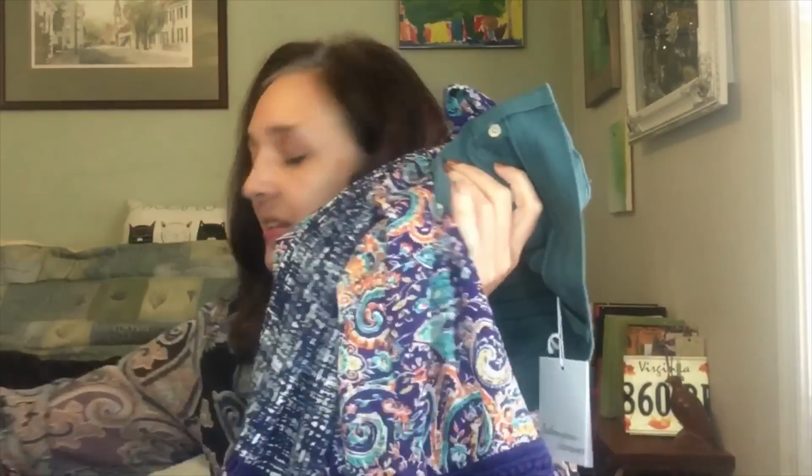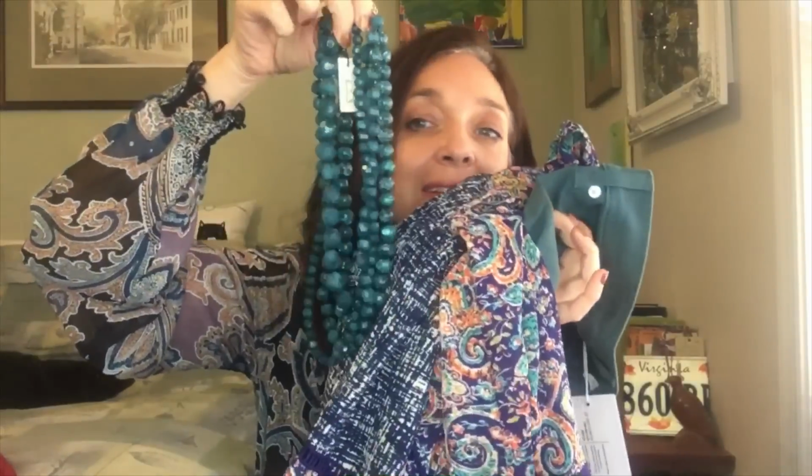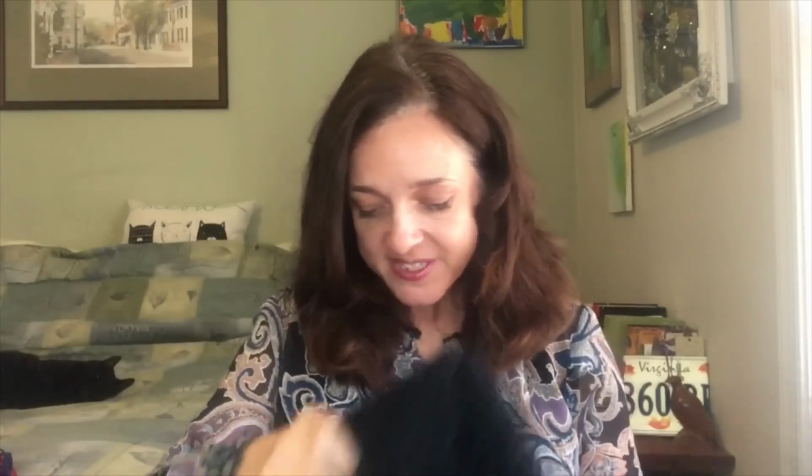So these are teal. They're by Lakeview Denim. I've never tried this brand before. They look really nice with this. I'm sure they probably sent those together. Alex is awesome. She sends me outfits.